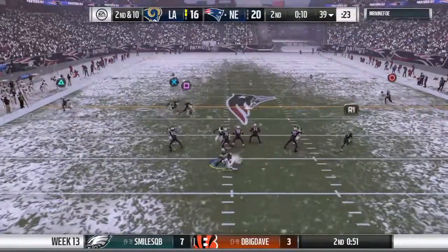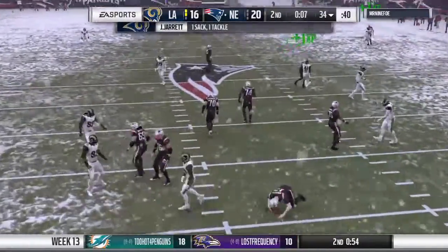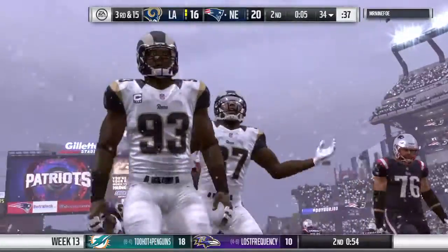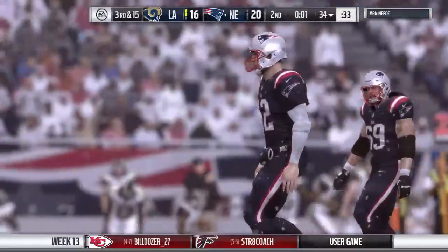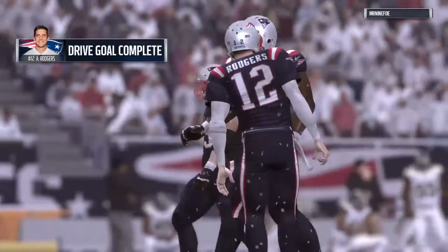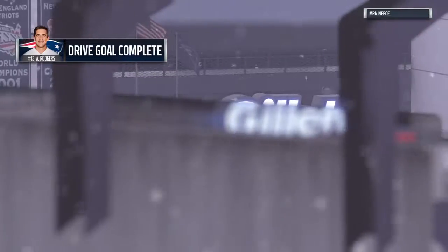Rodgers will try again on second. Nowhere to escape, and he goes down. It'll be a loss of 5 there as the safety blitz winds up paying off. So we've reached halftime here at Gillette Stadium with the Patriots on top.